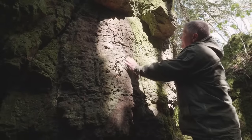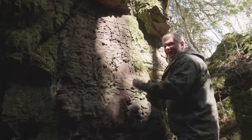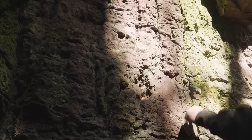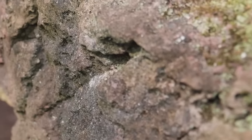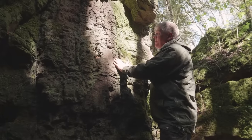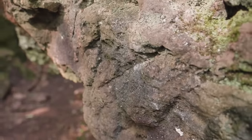When you look at a face like this, you see this like crazy paving effect. That's the result of the tips of the miners' picks when they were searching for iron ore here. Today, of course, they're very weathered over time, but that is the lasting testimony to the presence of miners here.